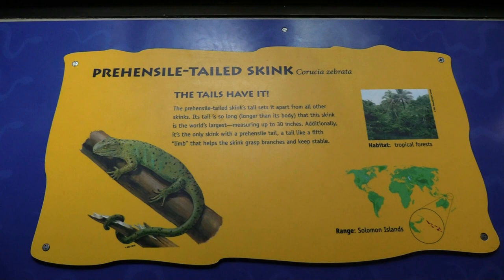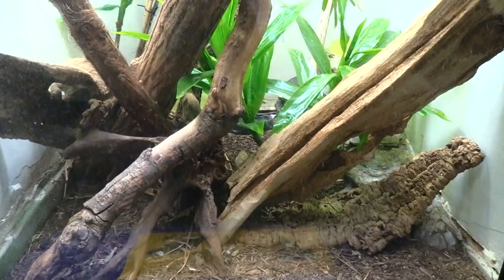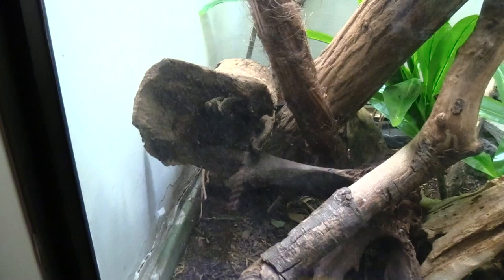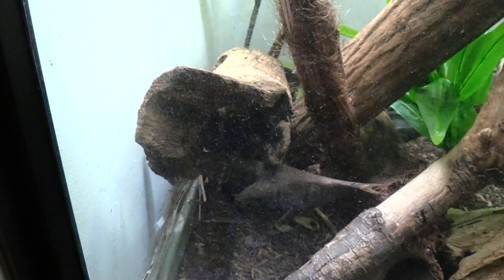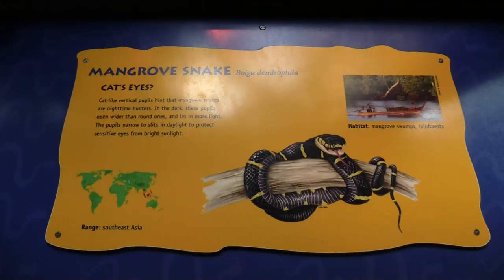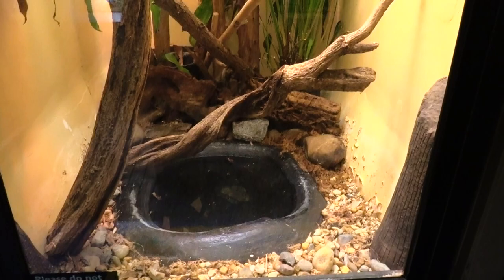Got a prehensile-tailed skink. It's right up there, bud. Very nice looking habitat. He's actually inside, right here. This one's venomous. See, right there. The glass is kind of dirty, so if I try to zoom in, it just picks up all the dirt. Got a mangrove snake. Very nice habitat for this snake. He's going to be right up here.